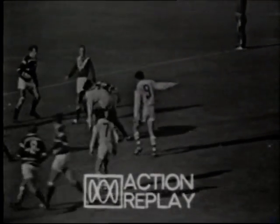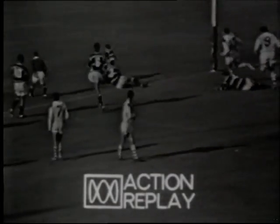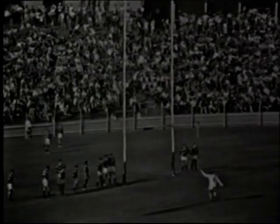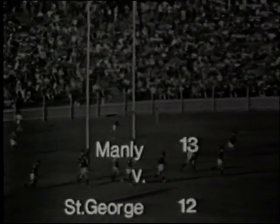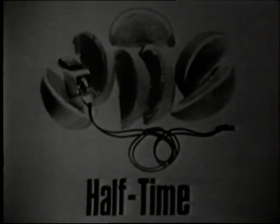Hawthorn, of course, the man that virtually made it right from his own halfway, stepped inside and beat player after player before sending it on. Langland's now 3 out of 4, Manly 13, St George 12. And this was the score at half-time.